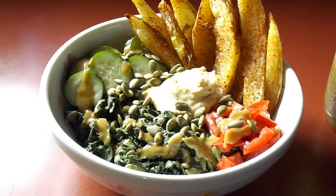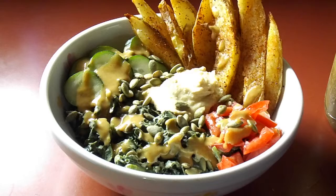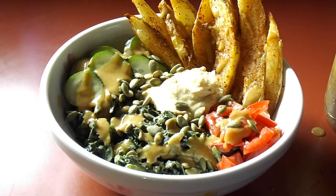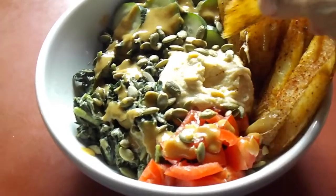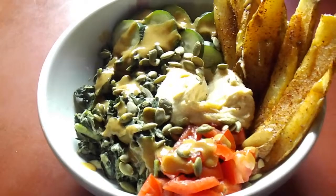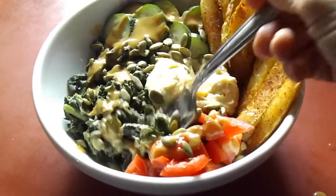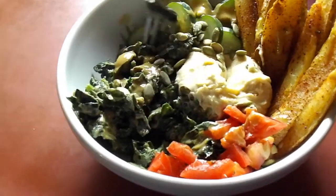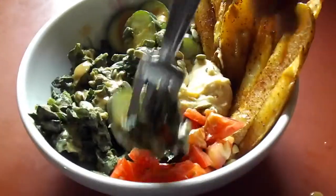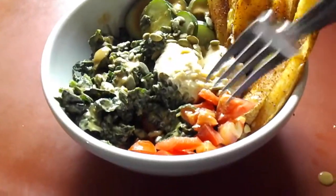And this is salad number 2, and this one incorporated those yummy baked potato wedges. I also added some tomato and cucumber and a nice scoop of hummus because those potato wedges dipped in hummus is just the best thing ever. So you can see how versatile this recipe is and all the different components. You can mix and match them however you want. You can add whatever your favorite veggies are from the garden or from the fridge, and just have a lot of fun and eat a delicious, healthy salad every day.